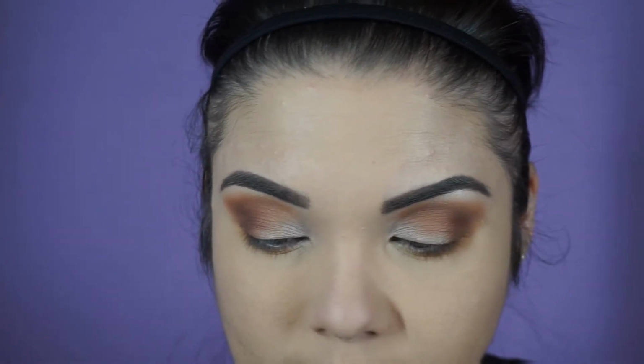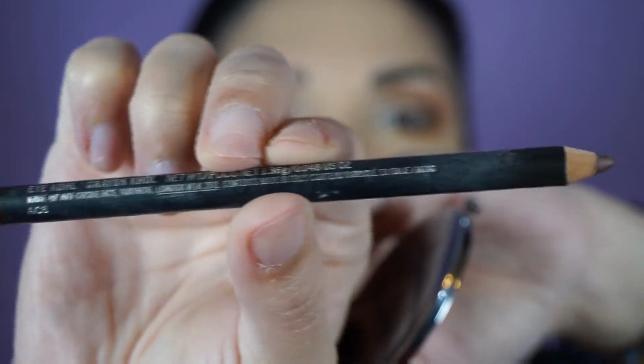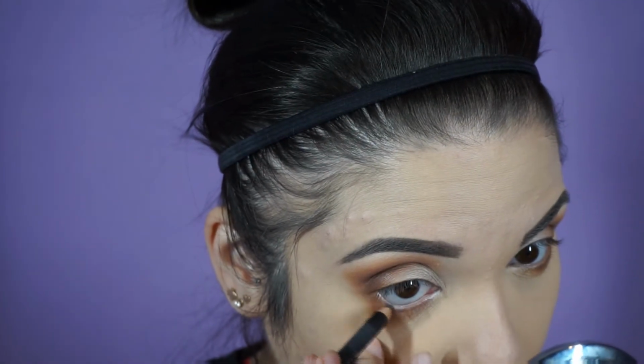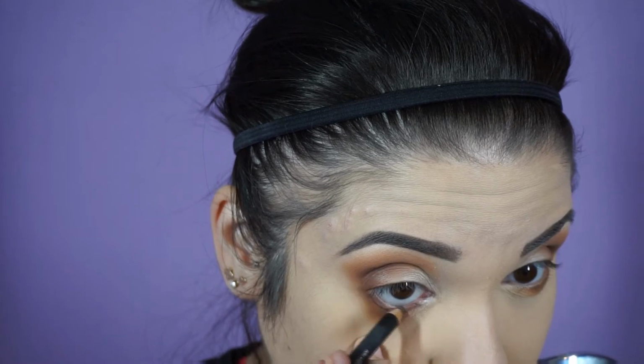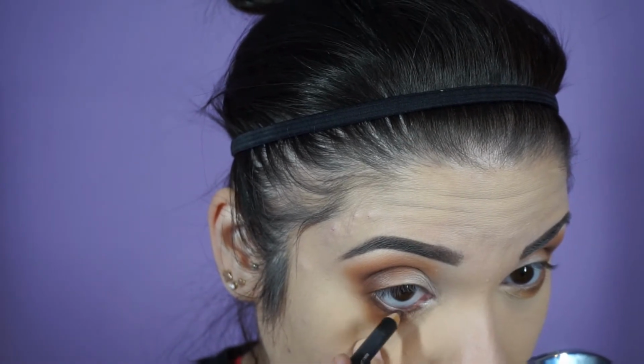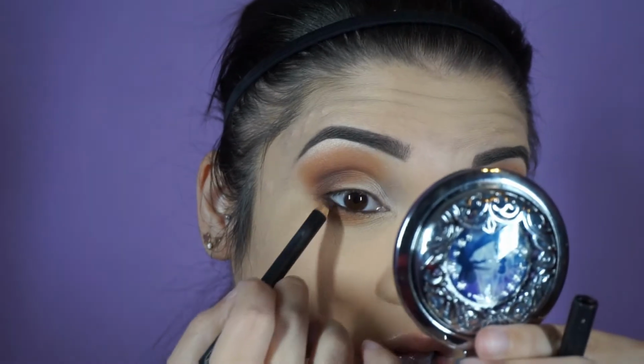Okay. And for the waterline, I'm gonna use this Eye Kohl by MAC, in the shade Teddy, and it just looks like this. It's very pretty. This eye pencil has a slight sheen to it. So it's brown, but if you look at it from an angle, you will see that it has a coppery tone to it. So it's very, very pretty.